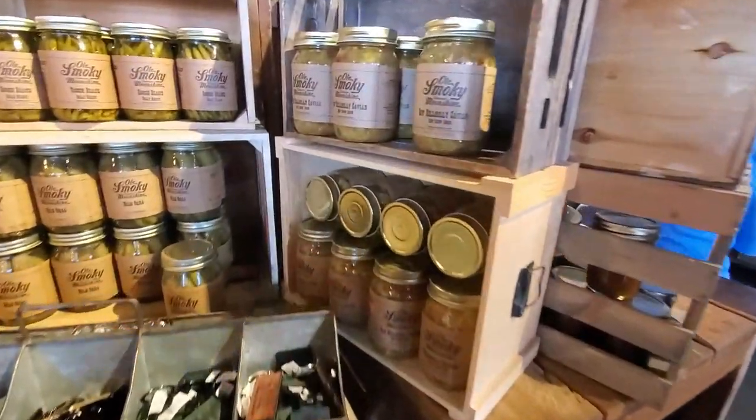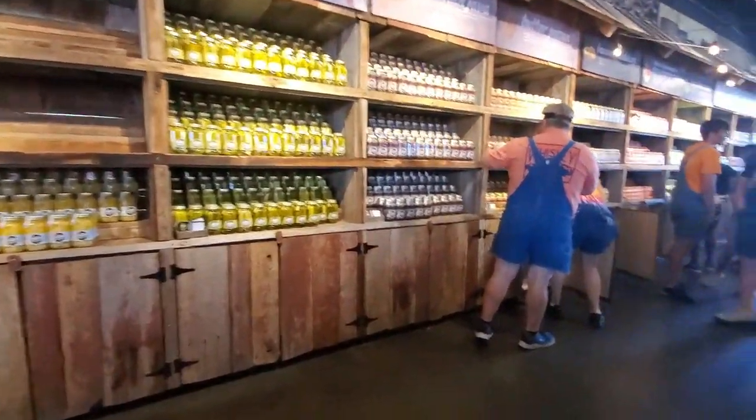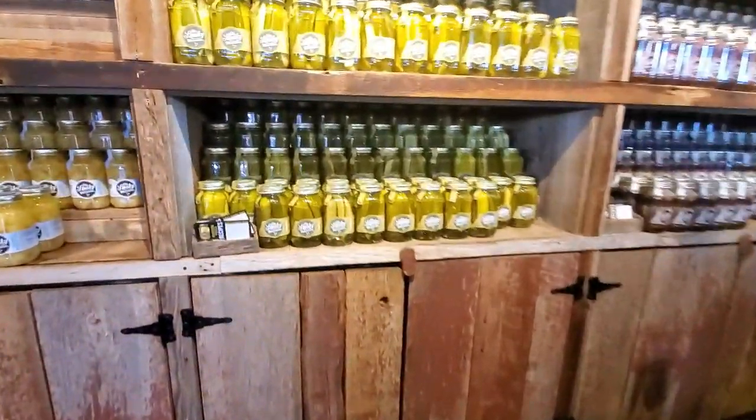We're here at the old Smoky Moonshine store at Pigeon Forge at the island. We never got to go to the one in Gatlinburg. We're here for some last minute gifts, and it is really packed in here. They will give you samples for $5. We got different flavors that we cannot get here in Hawaii. We do have some of the flavors.